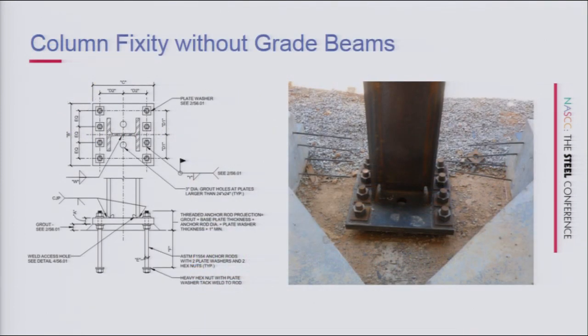So we'll talk about column fixity. We mentioned that in deep frost areas you'll have a 4-foot grade beam. There's details you can do with headed studs or different things to get the moment into the grade beam. Well, if you don't have that, you're in shallow frost, you may end up with a base plate that looks like this. Now this is actually for about a 6-story building, maybe in Florida, I can't remember, but you can see we have a lot of anchor rods. And that's trying to get the moment into the foundation. What you don't see is that's probably a 15-foot square foundation buried in the ground. But that was the only effective way to get the drift to work on this particular building for us.